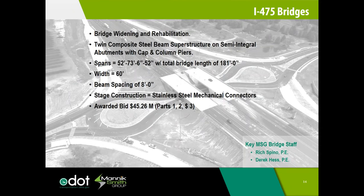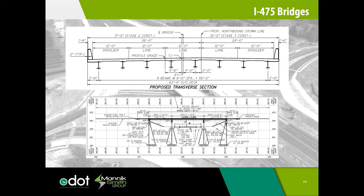The structures were open in time for the Solheim Cup in August of this year. Due to the maintenance of traffic scheme, the stage construction required the use of mechanical connectors. Like the previous two projects, these bridges were originally designed with conventional steel reinforcing and redesigned using the second edition of the GFRP manual.